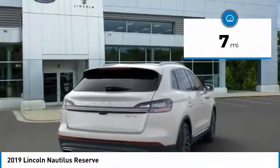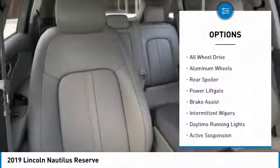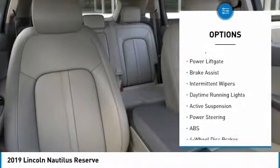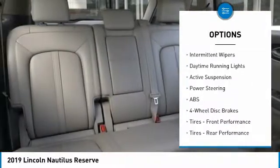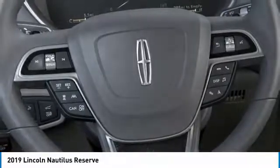Here are some of this vehicle's great options: turbocharged, panoramic roof, heated mirrors, all-wheel drive, aluminum wheels, rear spoiler, power lift gate, brake assist, intermittent wipers, daytime running lights.